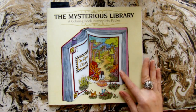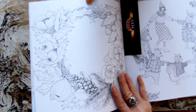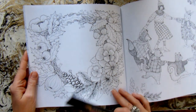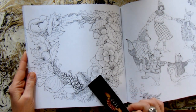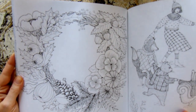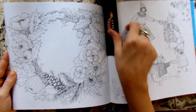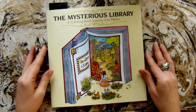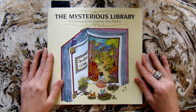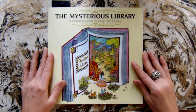And the last book with cones that I found, The Mysterious Library. No double spread. And this lovely illustration, and we have one cone only here, but a lot of other stuff. Nice picture, I love it too. So, not that big choice of illustrations, but still some. And in general, I do like these illustrations that I have for this prompt.